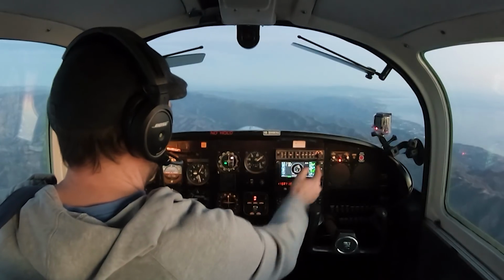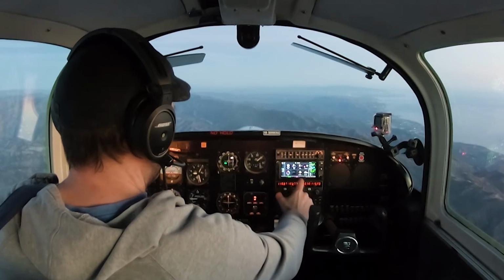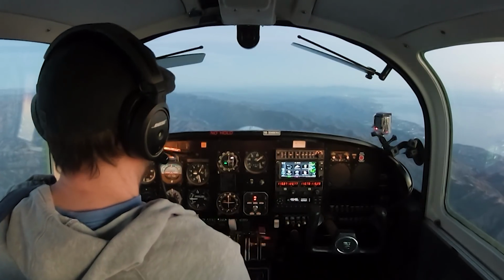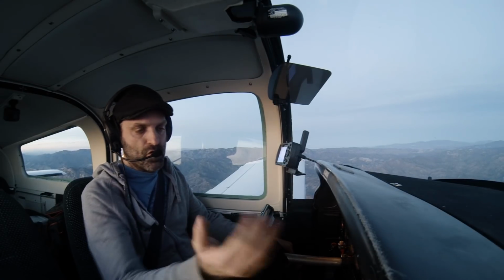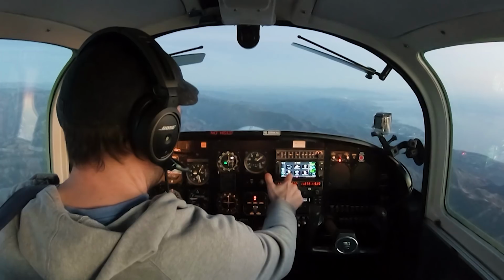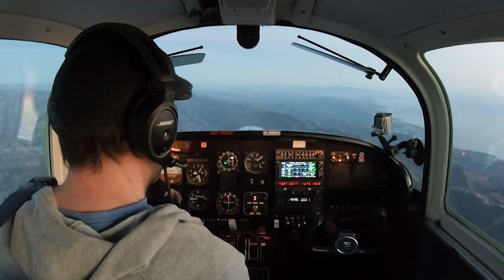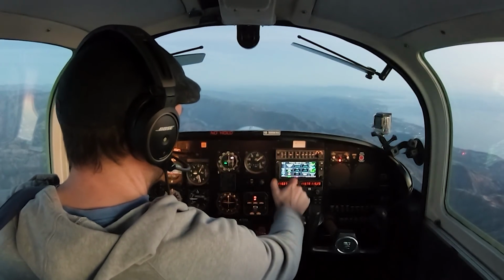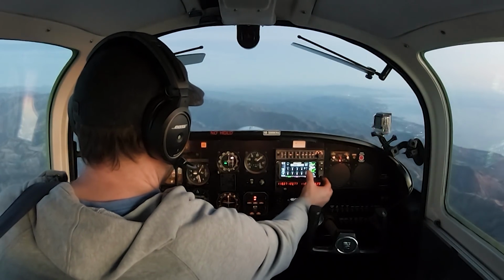So we can actually calculate on the GTN what our true airspeed is. Some people have flight computers where it calculates it automatically for you. I don't have that, but you can enter the data in here, and it comes pretty close. So first it asks you for the indicated altitude. We are at 7,500. We'll put that in.